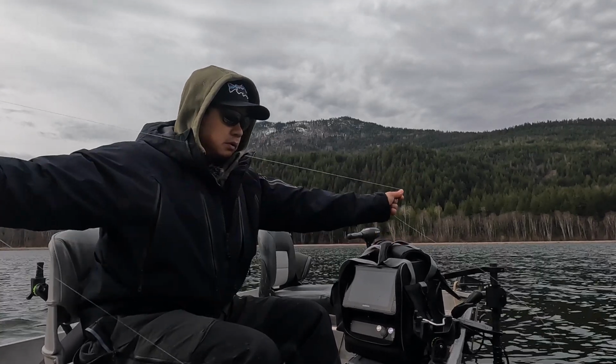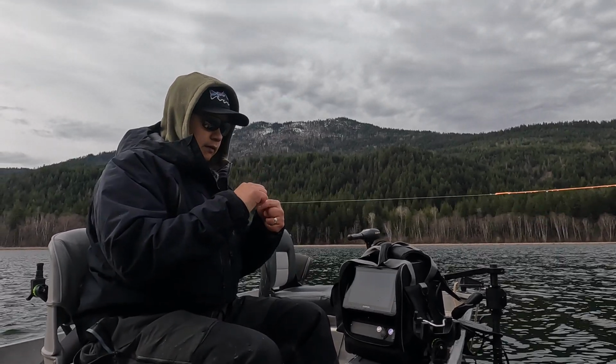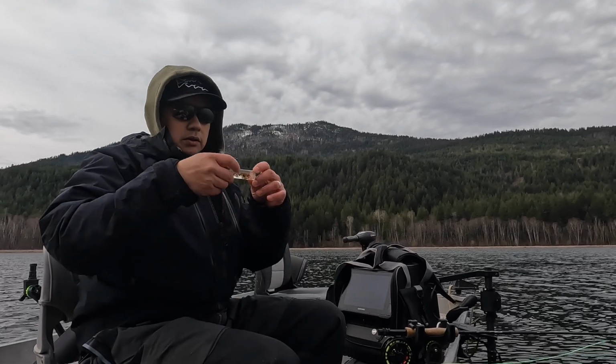1, 2, and about another 4, so about 16, 17 feet down. That's big.